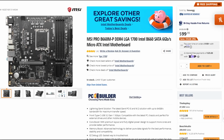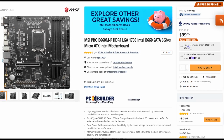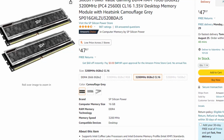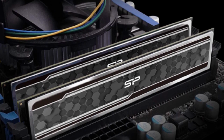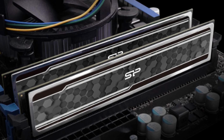Then for the motherboard, I went with the MSI Pro B660M Micro ATX motherboard. Then for the memory kit, I went with the Silicon Power 16 gigs of RAM, 2x8 at 3200 MHz CL16 memory. This is all that we are going to need for gaming for $47. It has no RGB, but feel free to upgrade this kit to an RGB one, but keep in mind that you're going to spend around $20 extra.